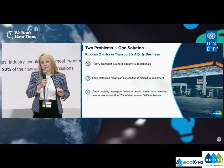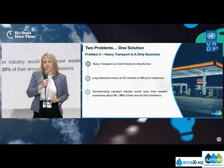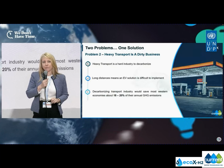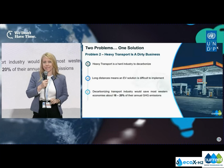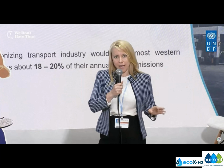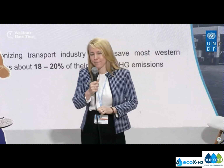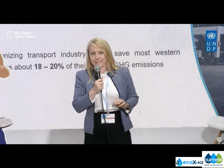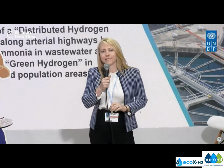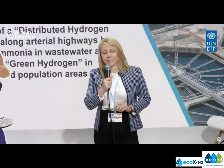Now, but it's very important that we still focus on decarbonising this sector, because in Western economies, about 18 to 20% of the annual greenhouse gas emissions are due to the transport industry. Next slide, please. So they are the 2 problems. What is the one solution?